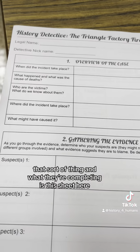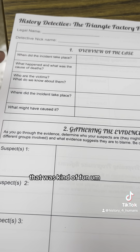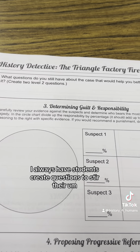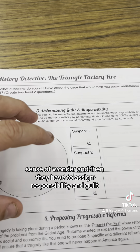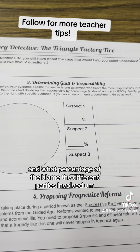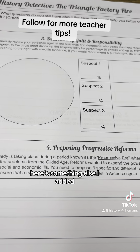And what they're completing is this sheet here, where they have to come up with a detective nickname. That was kind of fun. Then an overview of the case. This is the fun part where they're figuring out who the suspects are and gathering evidence against them. And then they have to create a couple questions. I always have students create questions to stir their sense of wonder. And then they have to assign responsibility and guilt and what percentage of the blame the different parties involved earned or deserve.